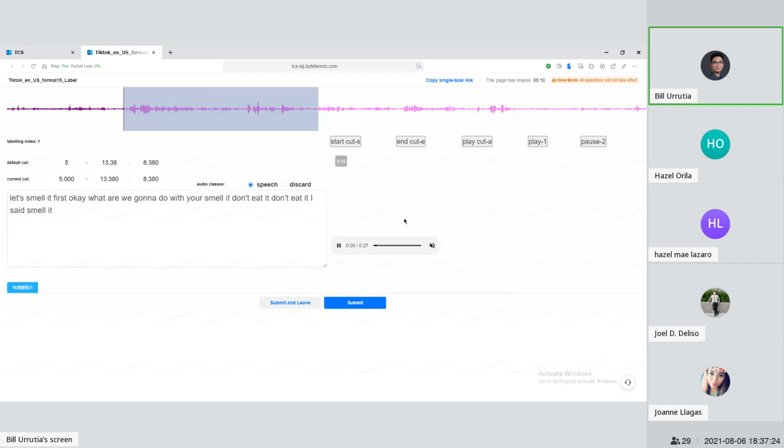Okay. So, ano daw ang first step from kanina, from the transcription process? The first step is to listen to the whole audio, right? So, I'm gonna press A on my keyboard, or A here, yung button na to. And then it will play. So, press A. Let's smell it first.